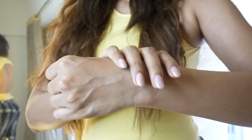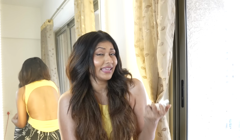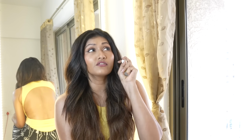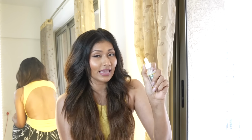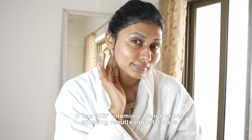I don't like wearing or feeling like my skincare is weighing me down or is being very heavy on my skin. And the best thing about this particular serum is that it has 30 times vitamin C in it. So it gives you brighter results faster. It actually says that you will get to see visible results in 7 days, and you will see definite results starting from the 3rd day. And I can definitely add to that claim.